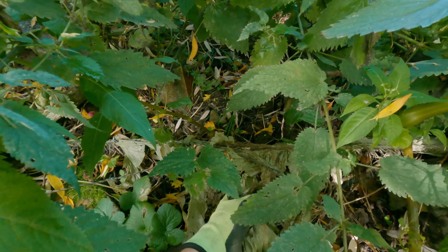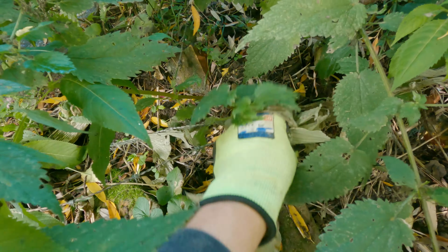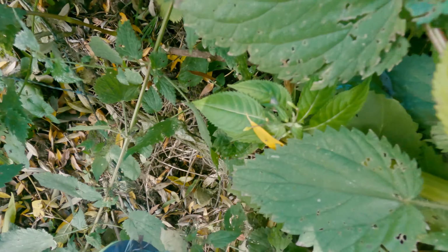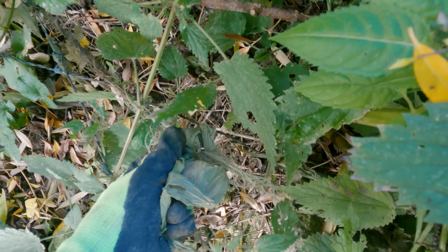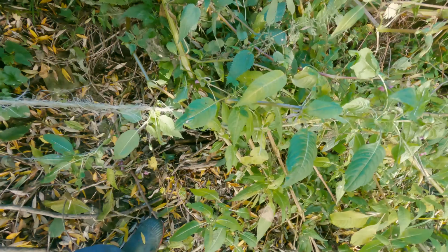Got to be careful with the stinging nettles. I hope they don't get me. But it looks like they are. What's even worse than the stinging nettles here is the plastic is caught on a barbed wire fence here. So that makes it even more difficult to safely get out here. What the hell?